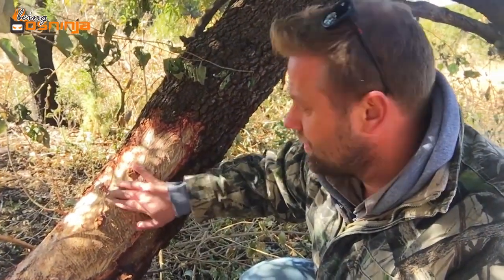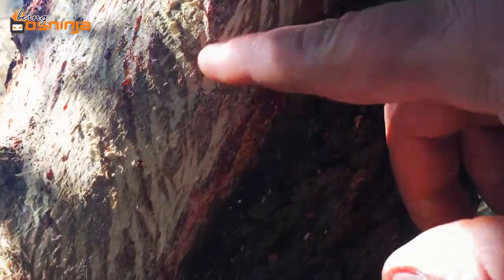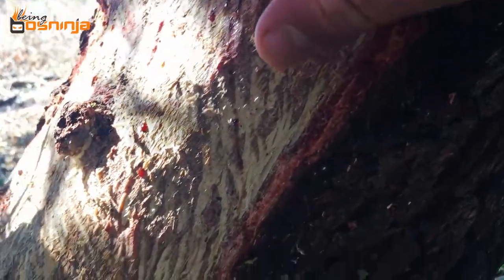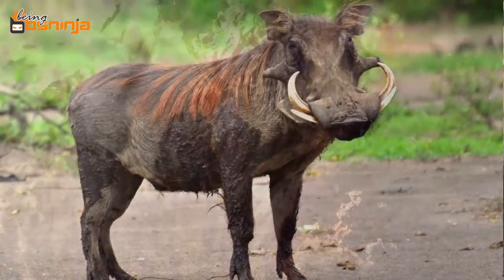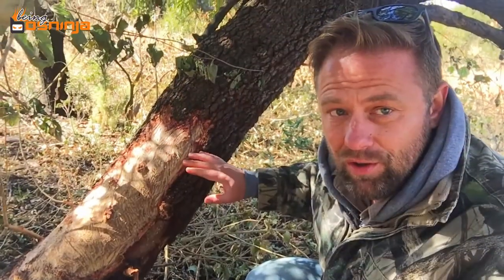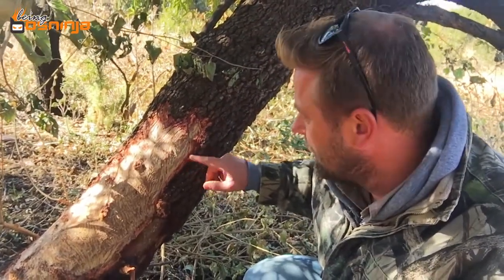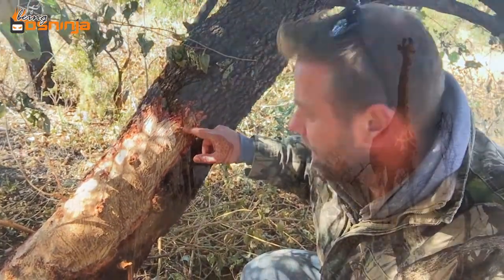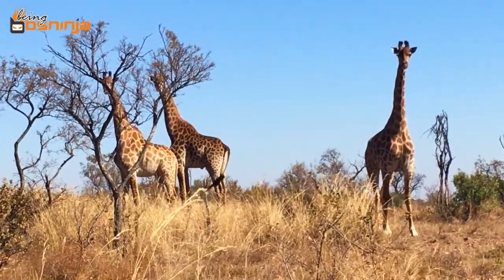My theory is what I think it is. It's a warthog. You can see these tooth marks all over this branch, the way they've been digging to try and get the bark off, and it looks like they've been doing it for a while. But I'm not aware of the fact that warthogs eat bark, so what I think they might be doing is stripping the bark off to get to the tree sap.